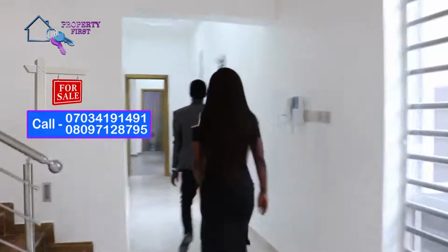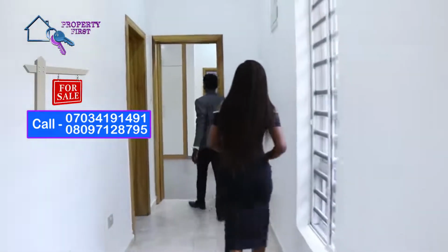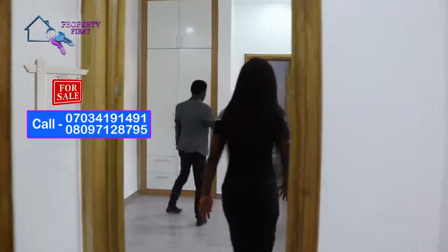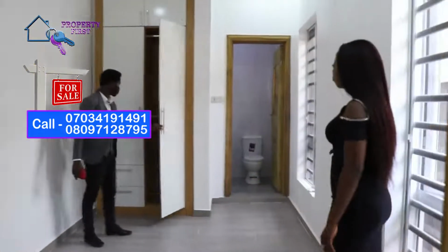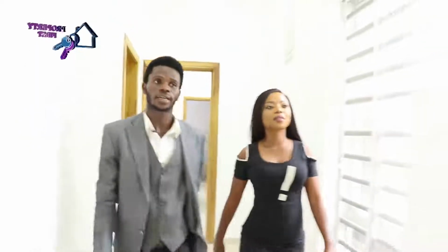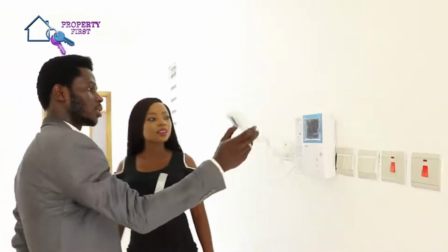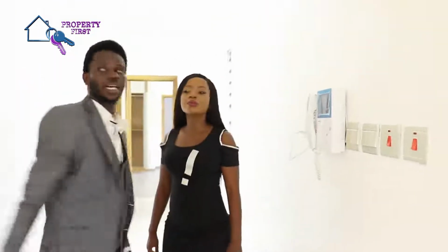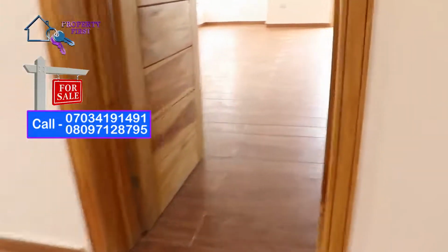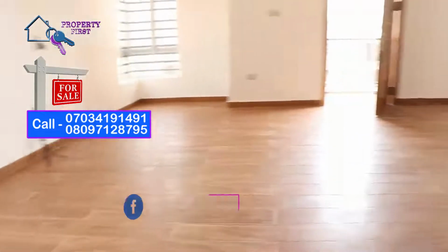To the guest room? Yes, downstairs, with its own toilet and wardrobe. Other facilities include an intercom system. So everything is installed, it's actually a furnished duplex. Polished wood floors. Wow. Wooden floor. It's different.